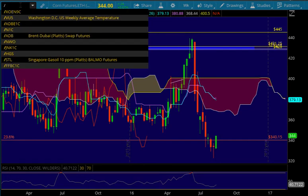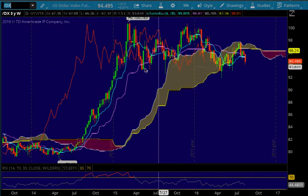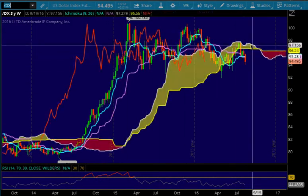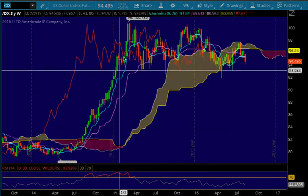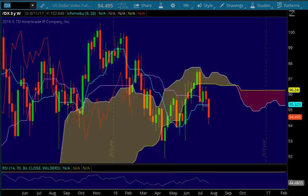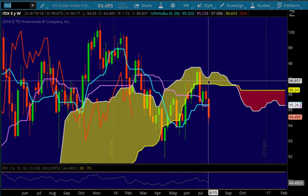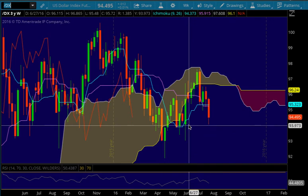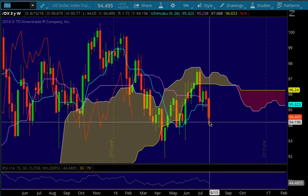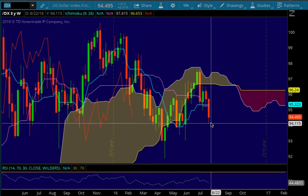What am I forgetting? Let's look at the dollar. It's a crazy big old, very extended consolidation period for a bull flag. But it's not bullish because price action is under the cloud. And it did lose support of the Tenkan-sen and the Kijun-sen last week and put in a close below. So the dollar is bearish at the moment.